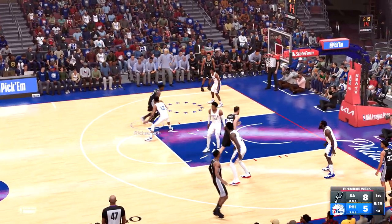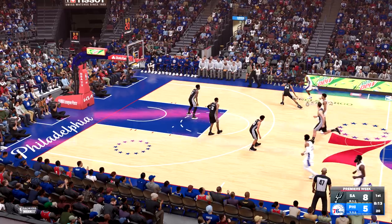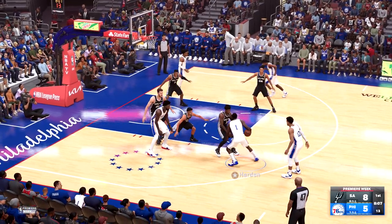Richardson outside. Over Harris. Richardson, no luck. Not sure what the defense is doing there. Clearly a breakdown. You can ill afford to give a guy like him that good look. That's for Harden.